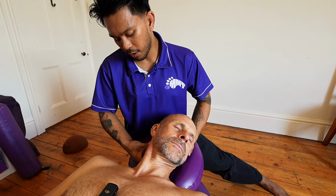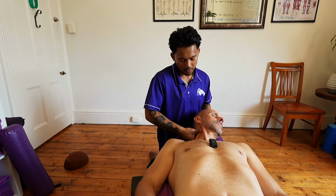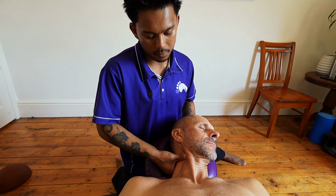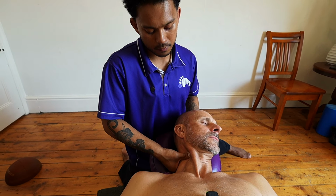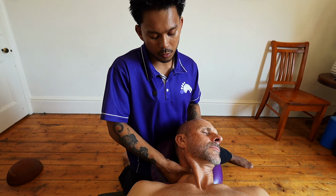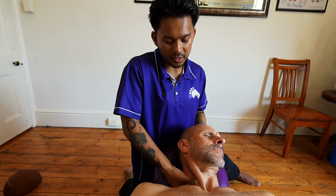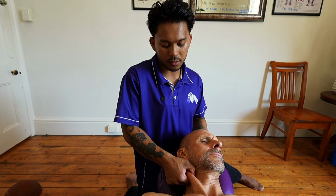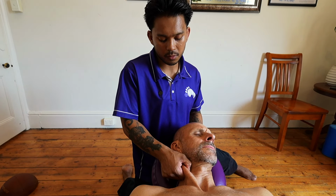I also like to get around the back side of the SCM, which I find in the nooks and crannies is always where it's tight. I've dealt with this personally and with other clients that I see with neck discomfort, and this SCM is always one of my go-to spots.